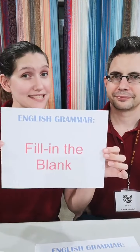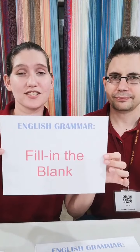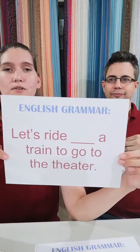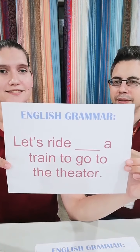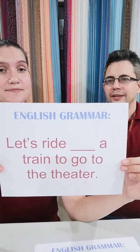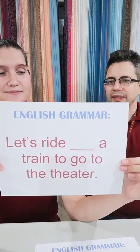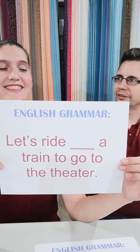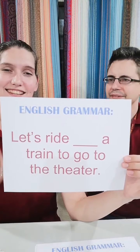So we are going to give you a sentence with a blank, and you are going to tell us which best fits, in, on, or at, based off of the information we just went through in our materials. So let's go through it. RJ. All right. Let's ride on a train to go to the theater. Let's ride in a train to go to the theater, or let's ride at a train to go to the theater.